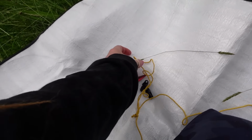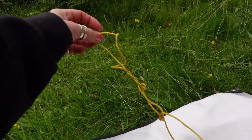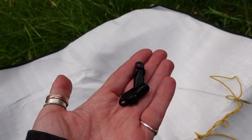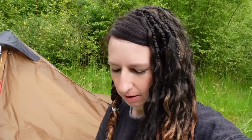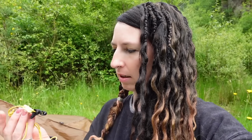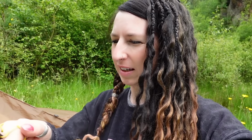Is that the bit that I put the guy rope in? Is that meant to be exactly the right length for that? And what are these for? I'll say it again, I'm being completely transparent with you. I haven't got the foggiest what these extra bits and pieces do. I ordered them because everyone else said they needed them, and I don't know what that is.